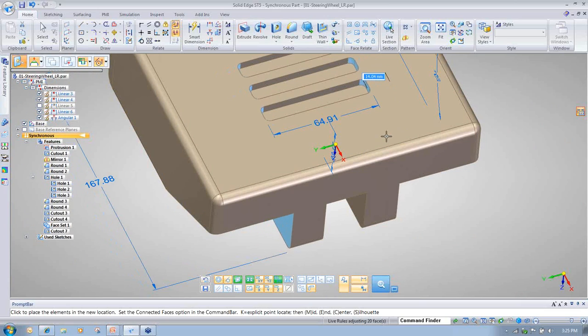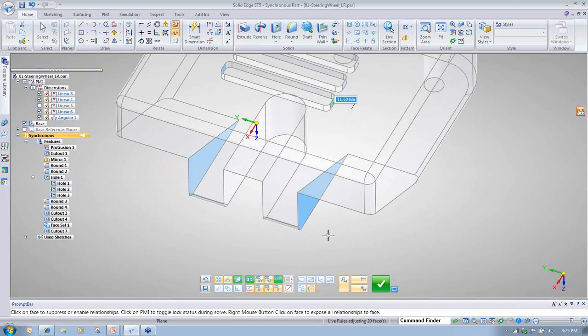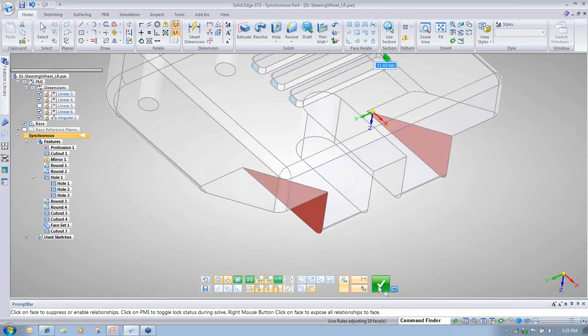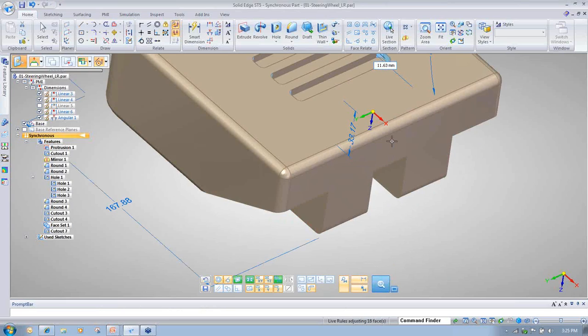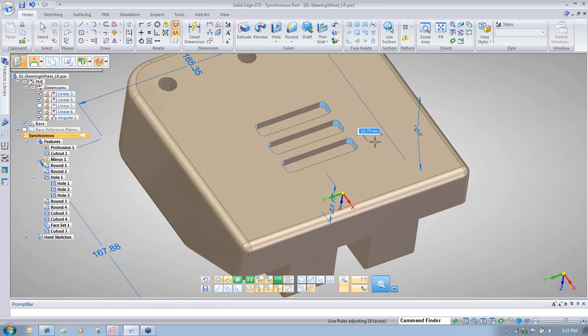Okay? So what I can do is a quick Control-E, again, will put me back into my Solution Manager, and I can just go ahead and click off those faces because I don't want to include them. I can accept, and now you can see that we are just editing the 3 slots. Okay, what if I only wanted to edit the top and bottom slot?